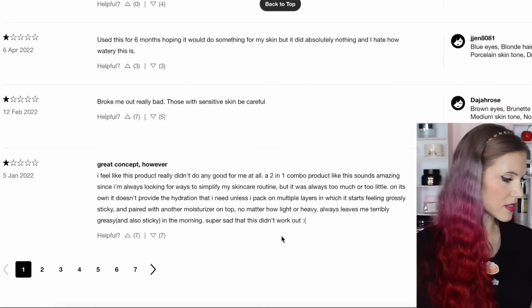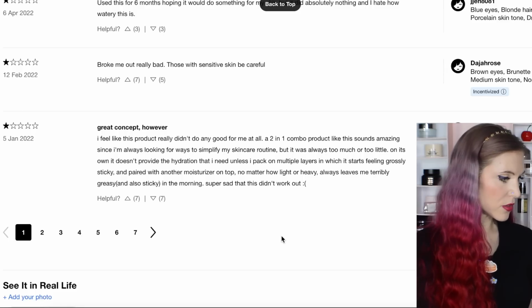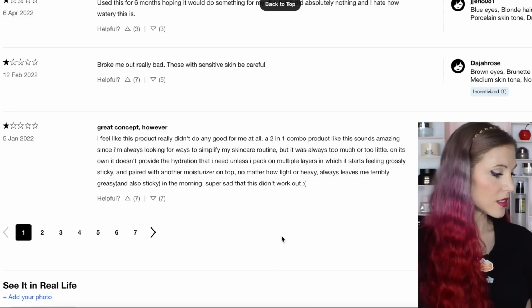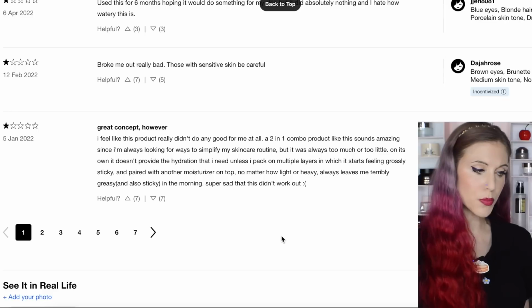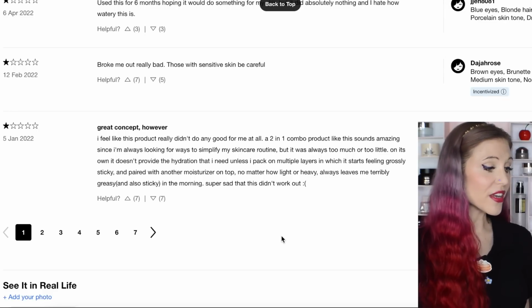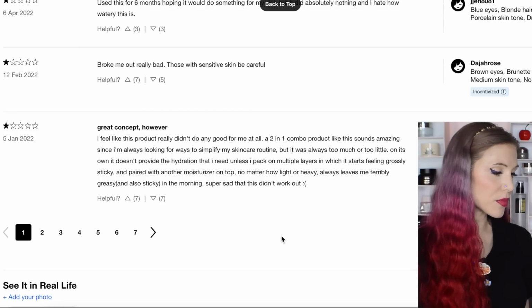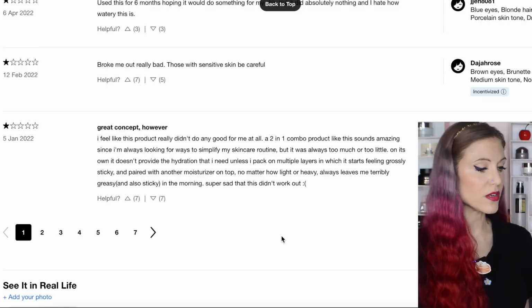All right, here's one that says, great concept, however, I feel like this product really didn't do any good for me at all. A 2-in-1 combo product like this sounds amazing, since I'm always looking for ways to simplify my skincare routine. But it was always too much or too little. On its own, it doesn't provide the hydration that I need unless I pack on multiple layers, in which it starts feeling grossly sticky, and paired with another moisturizer on top, no matter how light or heavy, always leaves me terribly greasy and also sticky in the morning. Super sad this didn't work out.